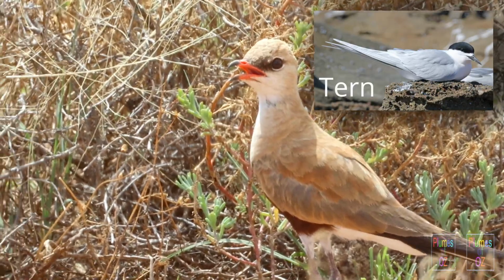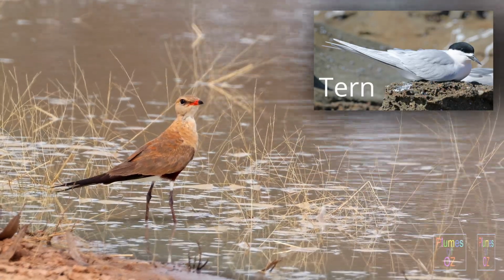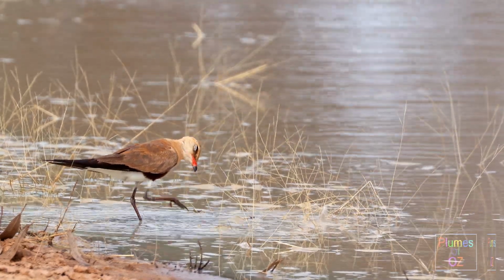Their usual habitat is in the dry tropics of northern Australia, but when it comes to breeding season, which is usually in springtime, they move south, where it's a little cooler. Pratincoles drink copious amounts of water.